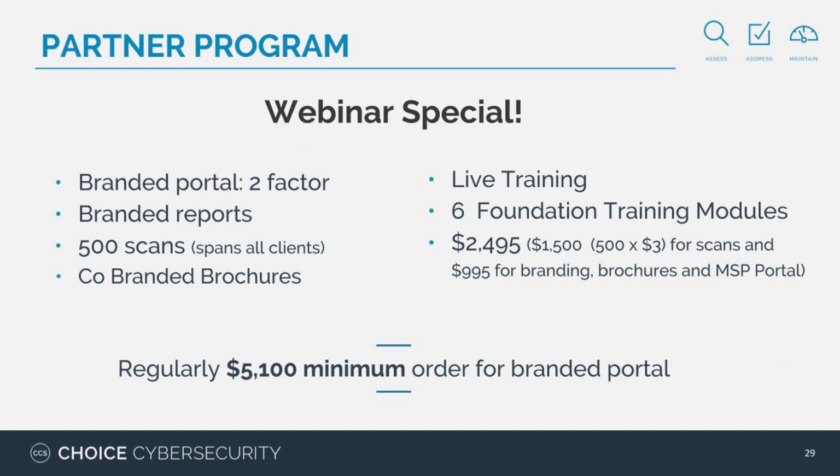So we actually have a partner program and a webinar special. And when I do a webinar, I always try to get a special to get things going and save MSPs money. What we can do is set up the portal for you, the compliance portal. We can brand it for you, put 2-factor authentication on there, and load it up with 500 public IP scans. You also get all the co-branded brochures from Choice Cybersecurity. It takes a while for us to set up all these. You send us your logo, we set them up, and we'll give you some live training that shows you how to run the scans and how to set things up.